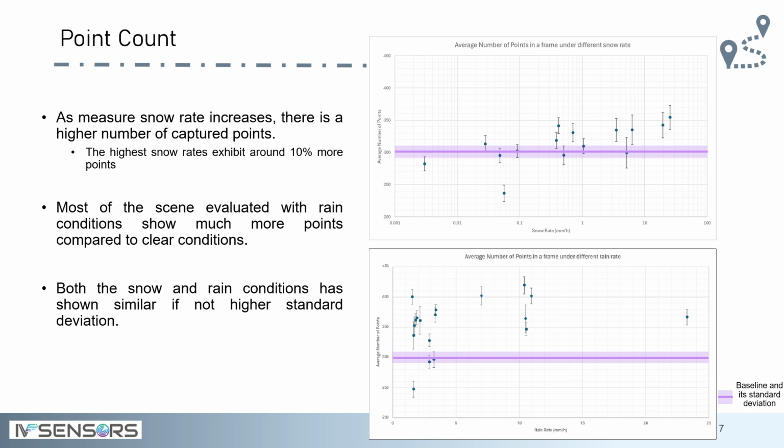Similarly, on the bottom, you can see different rain rates, and a lot of the rain rates are focused on the small or low rain rates, but we can see that we have a lot more points than the baseline when it's raining. So whilst we say radar isn't as affected by weather or by liquid water, we can see that naturally 4D radar as a technology does still see effects. 4D radar still gets false points due to the weather.